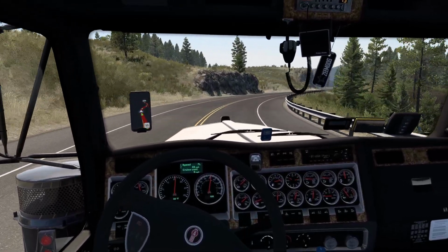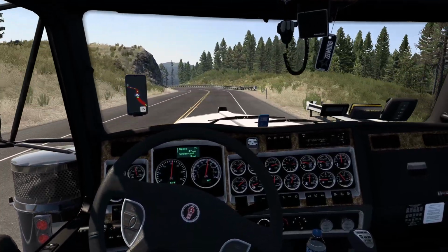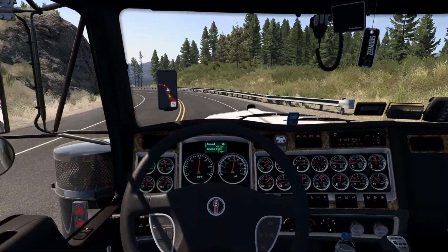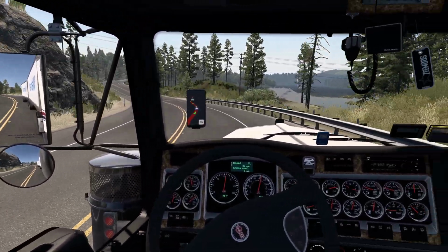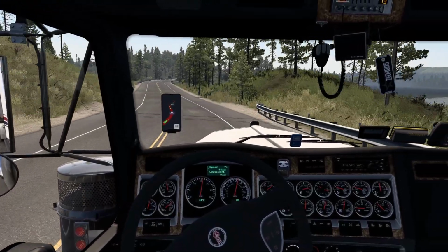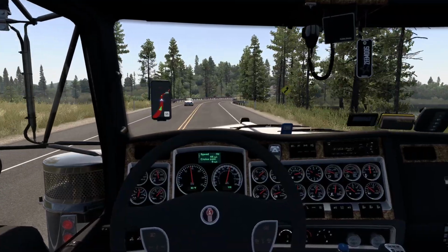But how about you guys? Which ones do you prefer personally? CAT C15 or this one, the CAT 3406B? Personally, I like this better, as I mentioned, because the growliness really gets to me. I like the roughness of it.